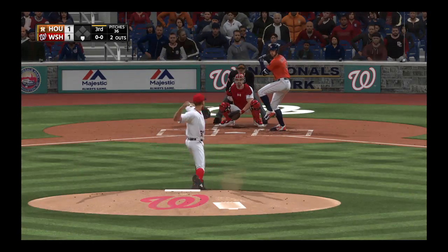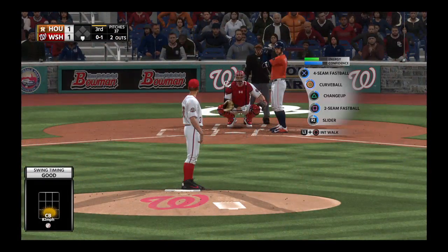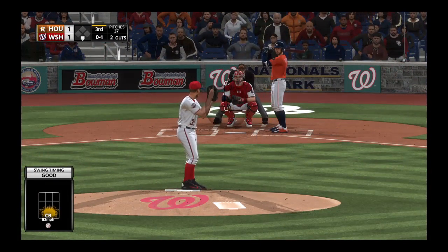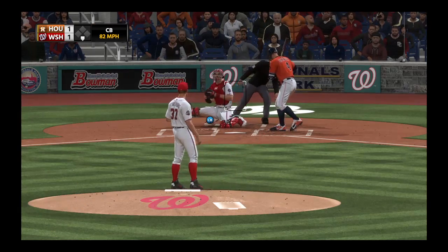Here's George Springer. And Strasburg will get ahead of him here with strike 1. 0 for 1 here in the early going. And now a curveball that bounces up the plate.